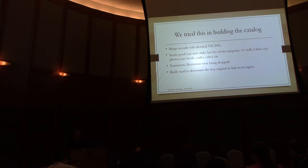It's also really hard to determine, if you load a record, what's the original work to link to. You may have many that have the same title. And if you're loading a million records at a time, even if you've loaded them in the exact right order, you might be loading them on separate servers. And so they're not in at exactly the same time in order to link right.